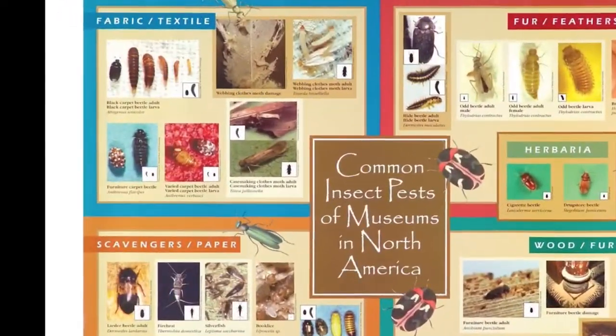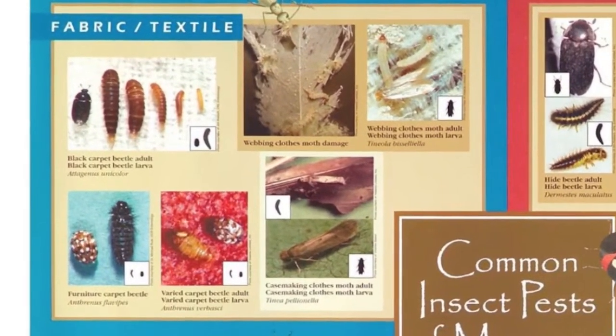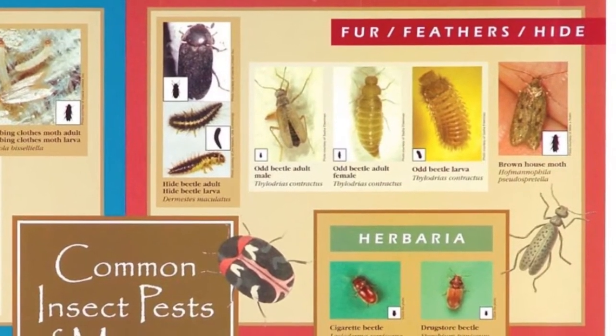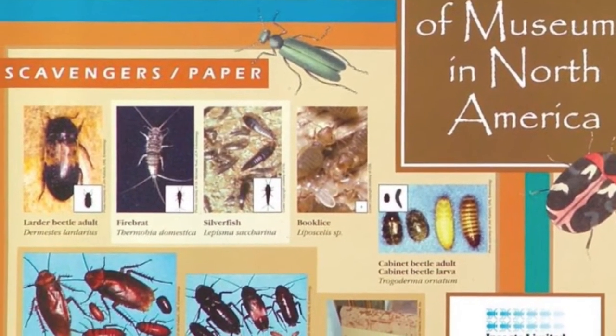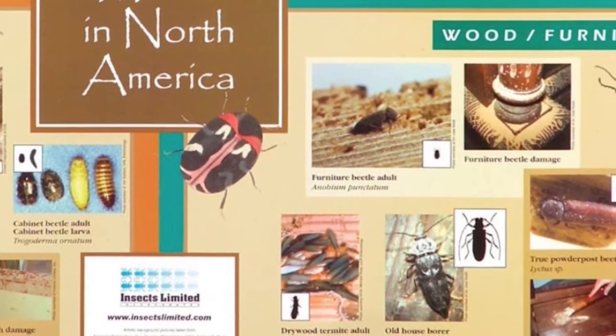Just like some of our personal objects at home, museum collections are vulnerable to pests like rodents, mold, birds, and especially insects. Different insects seek out different materials as food sources, and they typically attack fabric and textile objects, items made out of fur, feathers, or hide, paper materials, or things made out of wood.